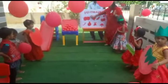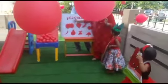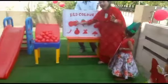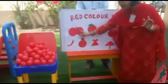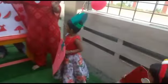Yes. So look here, children. Look, look. What is this? Look, red color object. Okay, what is this? Apple. What is the color of apple? Red. Red color. Very good.